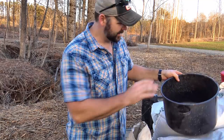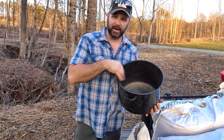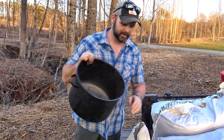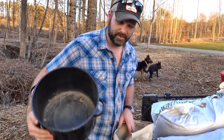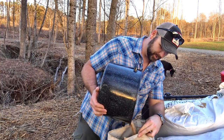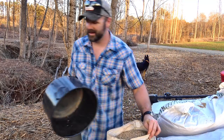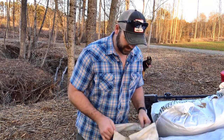So the way I do this is I have a large pot and I just pour my grain into the pot here, and then I take my pot and pour it over into my little baggie. It also helps to have two people to do this, but you can do it on your own. Now don't get me wrong, I don't think that pull behind seeder is a bad idea. I just think it's a bad idea for the chore that I'm trying to accomplish.